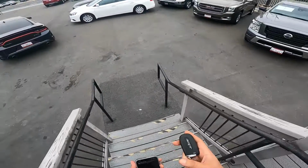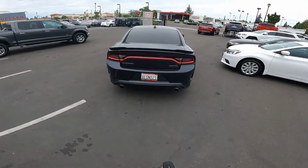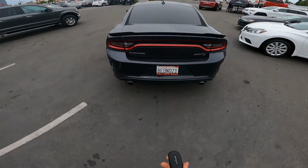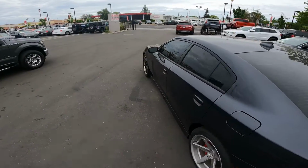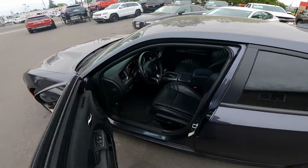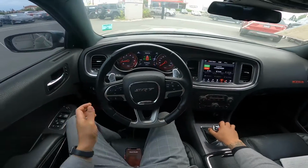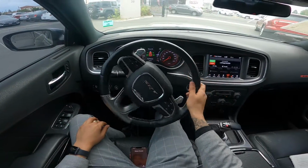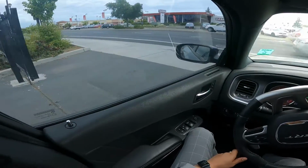Alright, so pretty much, there she is. Put our seatbelt on. You just feel the power in this thing.